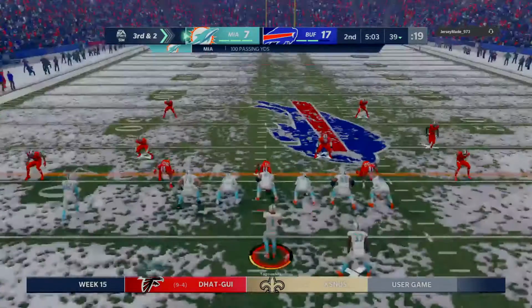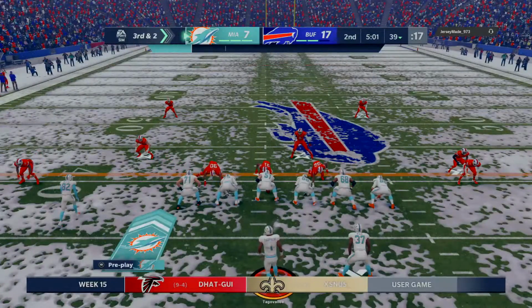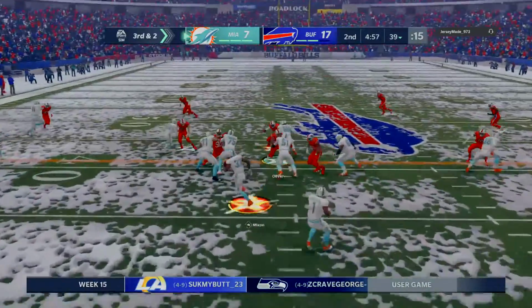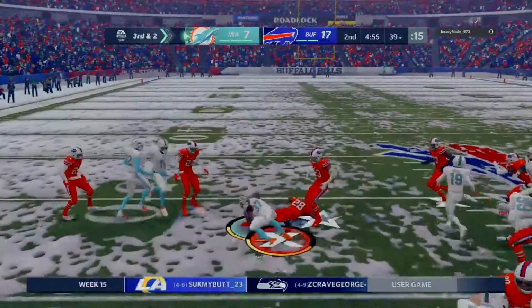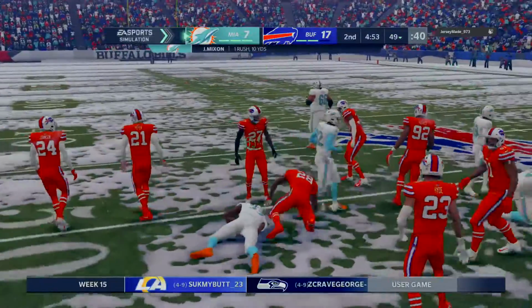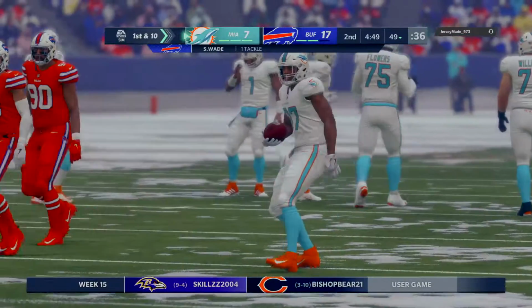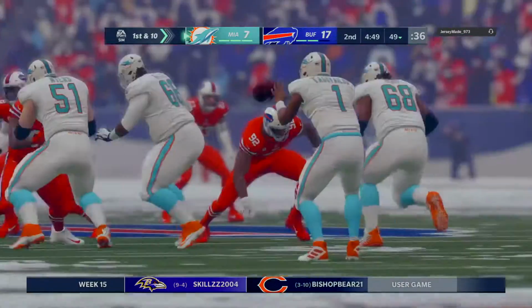He catches another one. I think this comes under the heading of until they stop him, why not go back to it? He has something going really well. Great working relationship with the guy throwing the ball, and they keep making the connection. And they bring him to the ground just shy of midfield. A 10-yard pickup, and it's enough for a Dolphins first down.